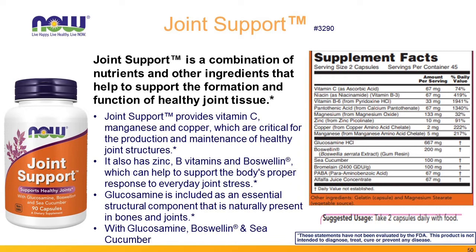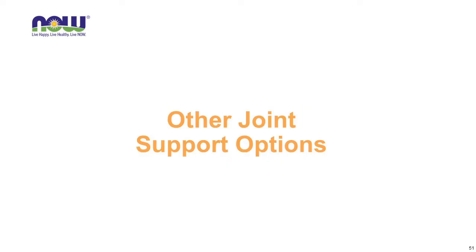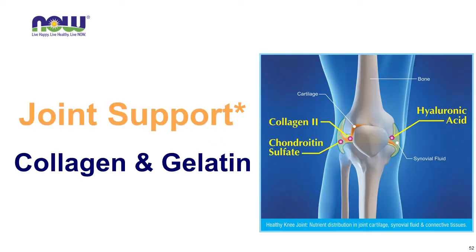Glucosamine is in there as well, and boswellia and sea cucumber. Sea cucumber is a sea animal. It looks like a cucumber, but it's an animal, and it is a source of natural chondroitin sulfate. So this is actually a fairly popular formula a lot of people like to use. We have other options though. Collagen and gelatin. Again, these are areas where they're used in the joints.